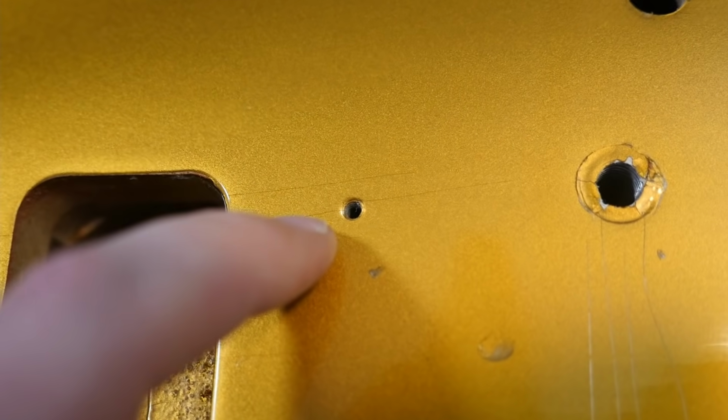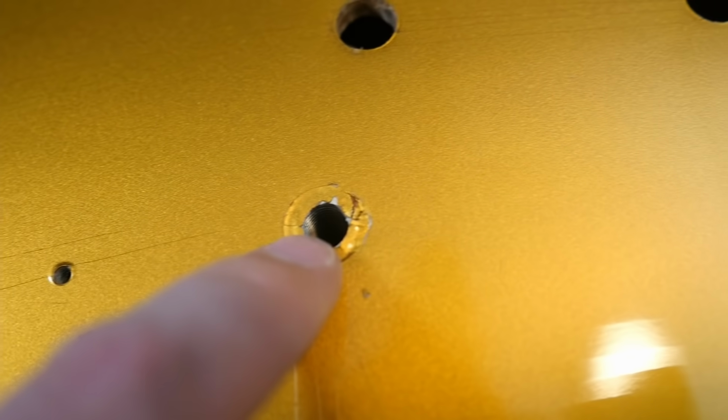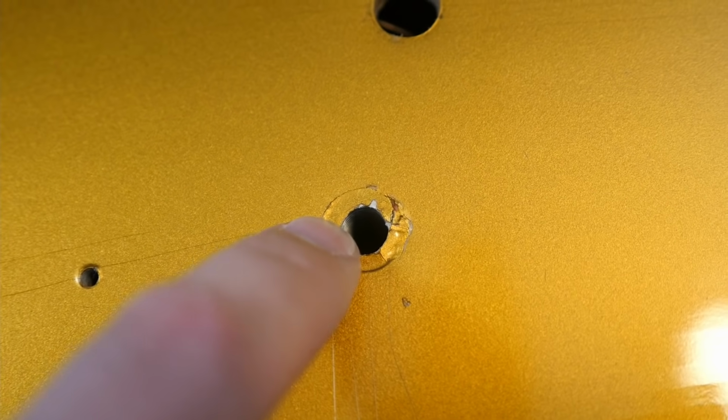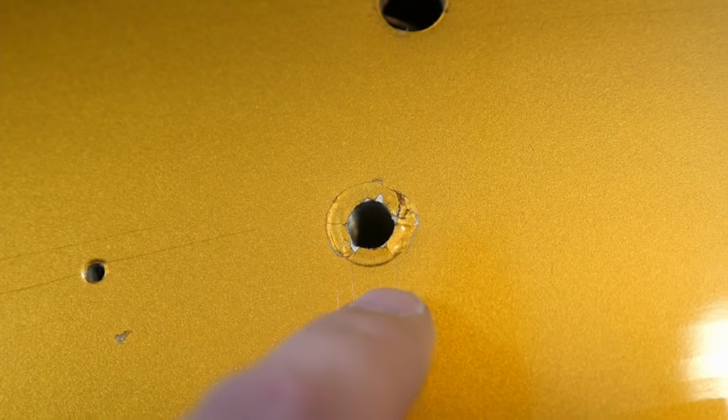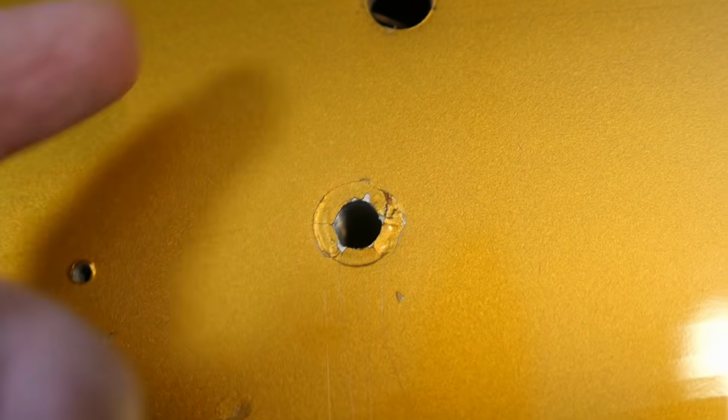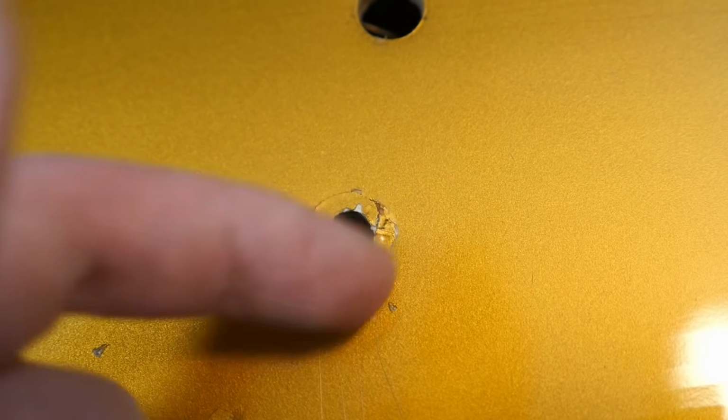But that's where the ABR1 bridge post goes directly into the body, and this is where your stop bar tailpiece goes in. If you're wondering why the paint's all messed up there, it's because there's actually a metal bushing in the body, and they commonly get painted over. Now, I think they're actually supposed to chip that away before they ship them out. So if you ever see that that hasn't been done, yeah, it's normal for that to do that.